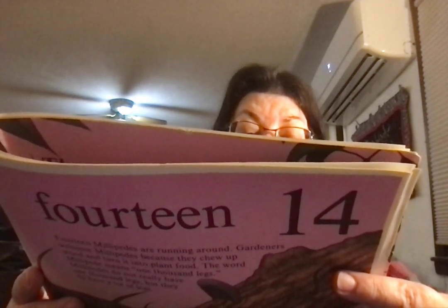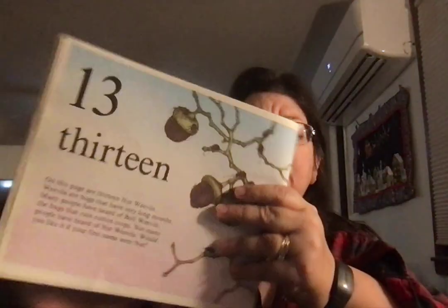On these pages are 13 nut weevils. Weevils are bugs that have very long mouths. Many people have heard of boll weevils. These bugs ruin cotton crops. Not many people have heard of nut weevils. What would you like if your first name was Nut? I bet they eat nuts. Nut weevils.